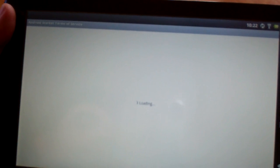That's unusual. It doesn't usually do that. It erred for some reason. I'm not sure why. Here's the Android Market Terms of Service.